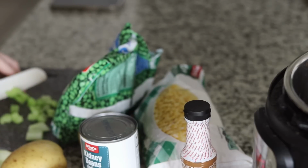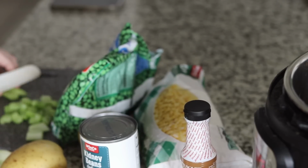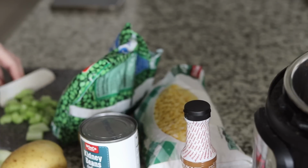It's not quite dinner yet, but little Miss Emily is sleeping right now, so I am prepping dinner for a little bit later.